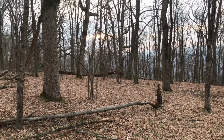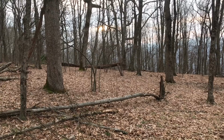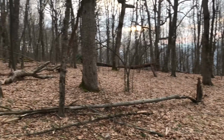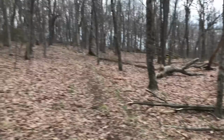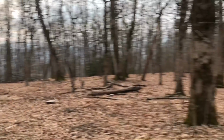Good morning, everyone. Welcome to day 40, March 29th. It's 7:45 a.m. We're getting ready to start northbound toward Abingdon Gap Shelter. Or if you're from Abingdon, you say Abingdon.